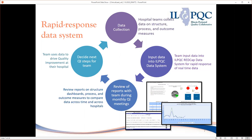How it works for you, and I'm not assuming everyone's been involved in an ILPQC initiative or been on a team before, so I'm going to go through how this works with our rapid response data system. We really do some time where we collect data. So you collect data on what's called structure, process, and outcome measures. When we're launching next month for basic and PVB, you will notice in your slides next month, you'll have your different structure, process, and outcome measures, and actually even balancing measures stated. So look for those more specific. Today's a general call, but specific to your initiative, you'll look for those next month when they share them.